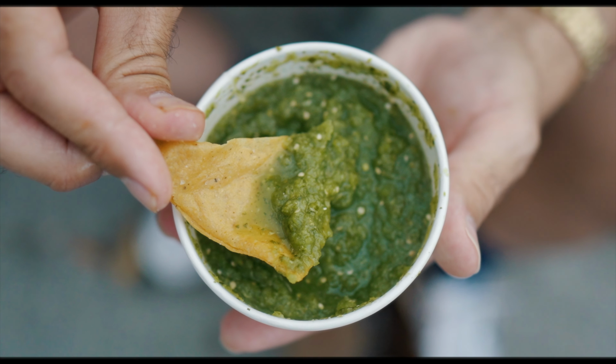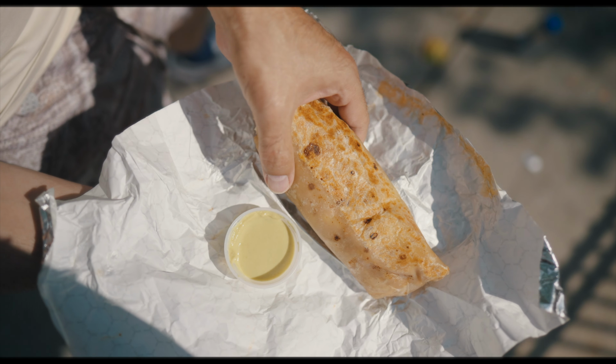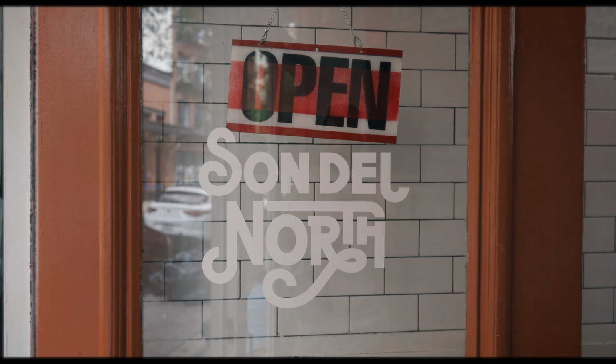That is really good. Flavorful, good spice. Probably like a 6.5 out of 10. By the way, that was the best bean and cheese burrito we've ever eaten. It makes Taco Bell look like they sell clothes. I would definitely say check out Son del Norte. Kind of like a Spanglish title. It's really good right here on the Lower East Side. Can't go wrong. Just make sure you bring some wet wipes.